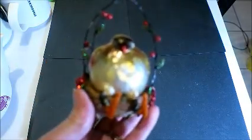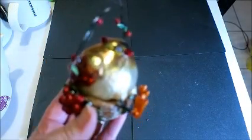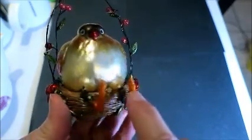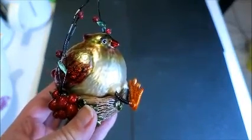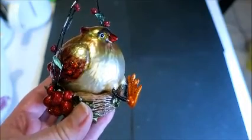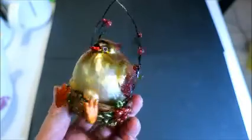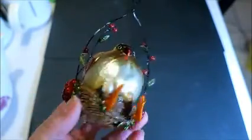I also got this ornament. This is a blown glass female cardinal. I love her because she's so chubby and she's got these big feet. She is by Catherine's Collections, I believe. And I can probably get 10 to 15 on her. And I think I spent 50 cents on that one.